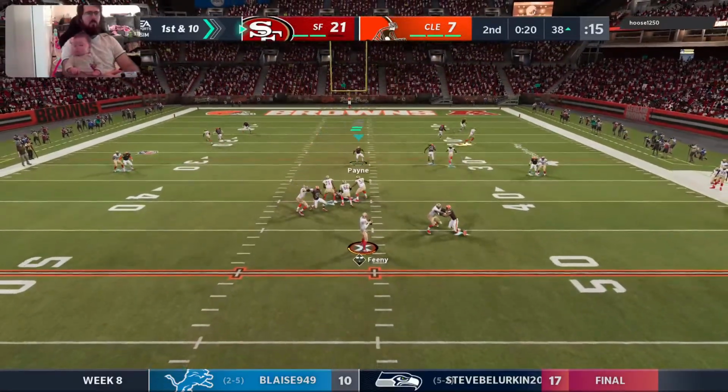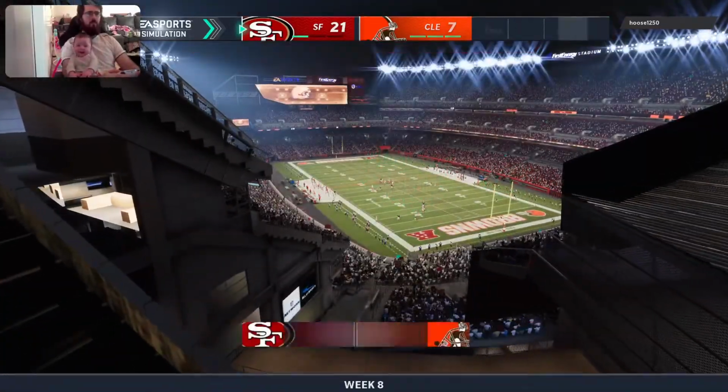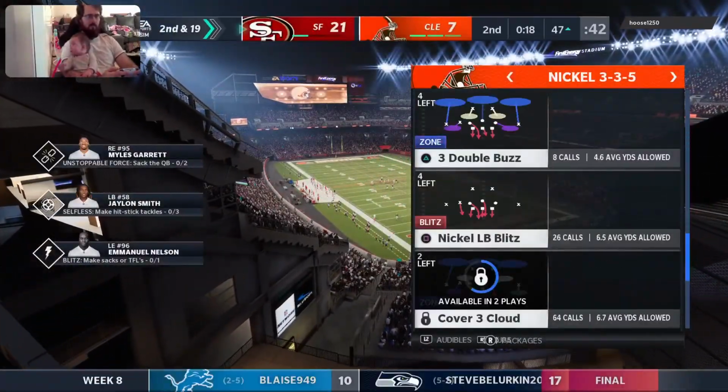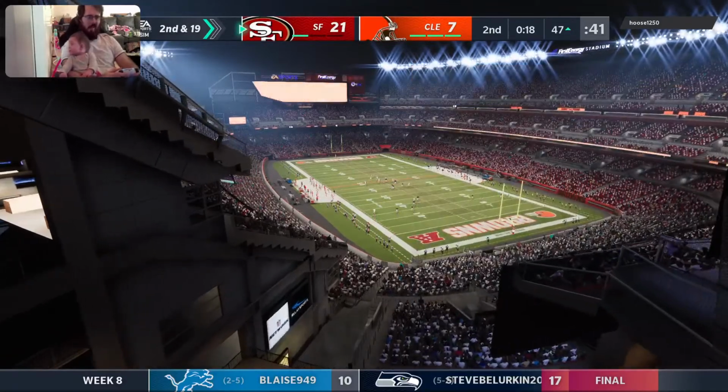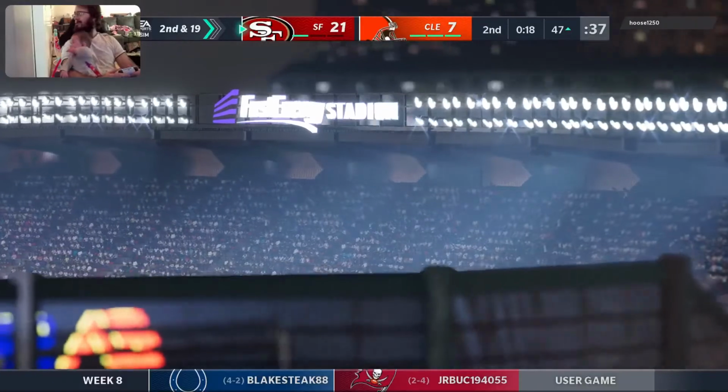They'll look to throw here on first down. And he's taken down. This will be a Brown sack. Now San Francisco going to call their second timeout. Second down. As the clock will stop with 18 seconds to go in the first half.